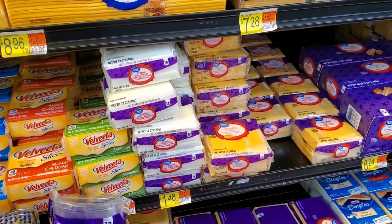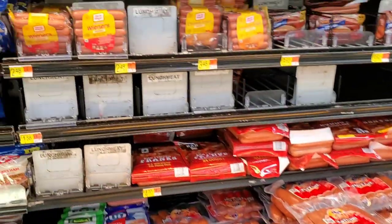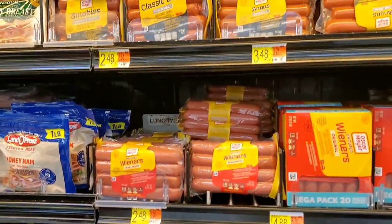And they also have this in a white cheese as well. We can eat cheese toast, and we can make different things like that with sandwiches.